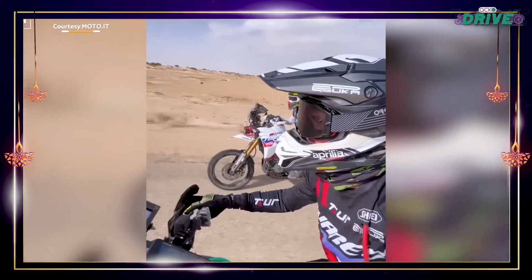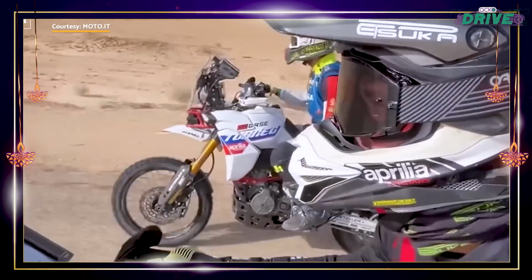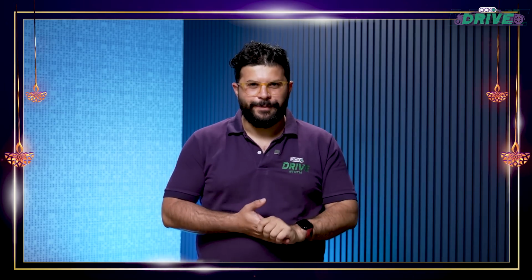Along with the Tuono, we are also expecting an adventure motorcycle on the same platform to be shown at Milan. Now, Touareg 457 was recently spotted at a rally, and hence a concept bike of the same is likely to be shown in Milan. So stick around for more details on the same.